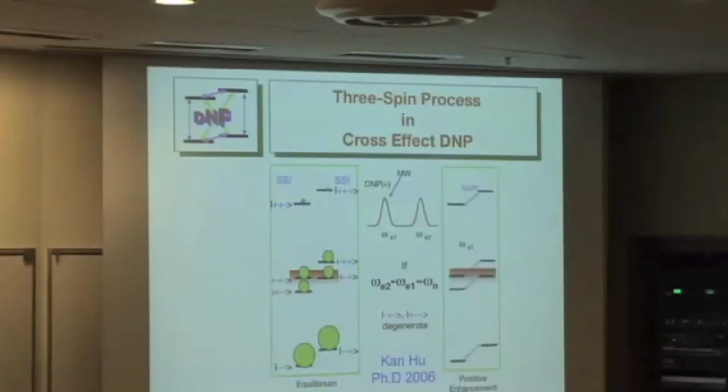And then you look at the effect over here on the energy levels. These are the NMR transitions that I've shown you before. And when we irradiate that one right there, we excite these four EPR transitions, and these are allowed transitions now, so there's nothing unallowed like there was in the solid effect. So those are allowed transitions, but these are degenerate. They're the same energy level.